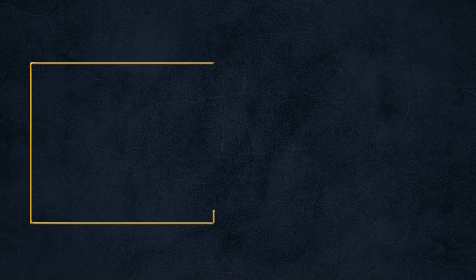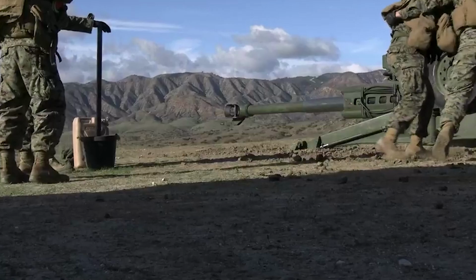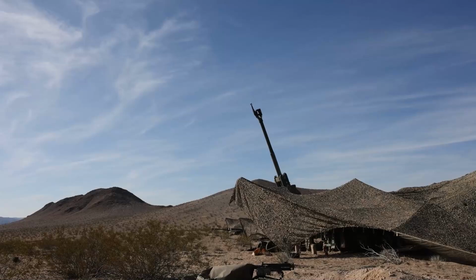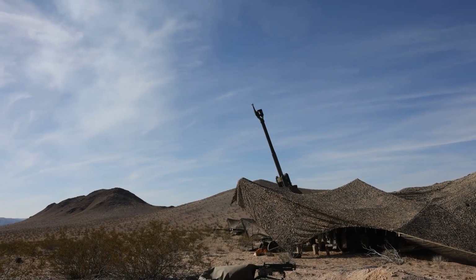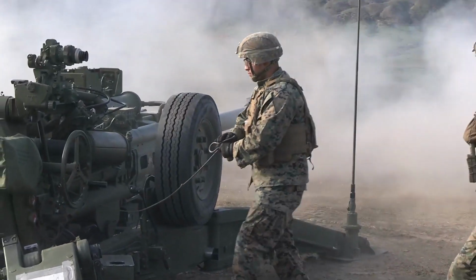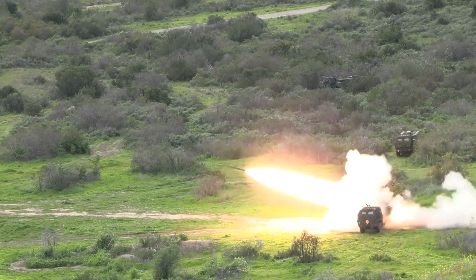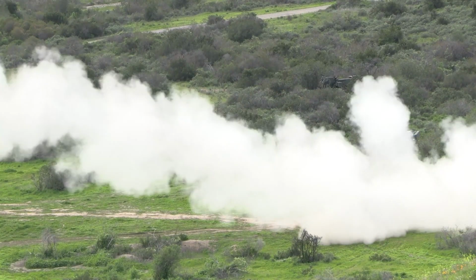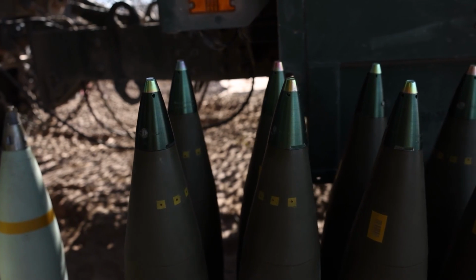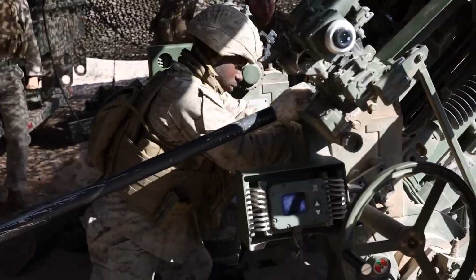The 11th Marine Regiment consists of a headquarters battery and 3 artillery battalions. The regiment is the primary source of fire support for 1st Marine Division. It provides direct and indirect fire support to frontline units as required by infantry commanders. The regiment's organic weapons are the 155mm M777 lightweight howitzer, the high mobility artillery rocket system, and the 120mm expeditionary fire support system. Most of the regiment is headquartered at Camp Pendleton, while 3rd Battalion resides at 29 Palms.